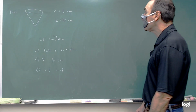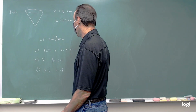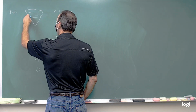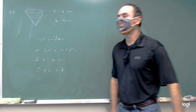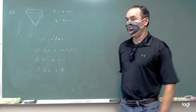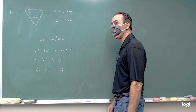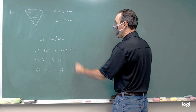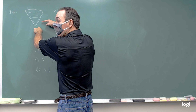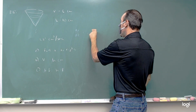So we have this cone-shaped filter, and we're going to put water in there, and it's going to take the shape of a cone also inside there. And this water is leaking out. It's dripping through at 1.5 cubic centimeters per second. So again, what does this 1.5 represent? That's the dV/dt. And because it's making that volume decrease, we're going to call that negative 1.5. Is that okay?